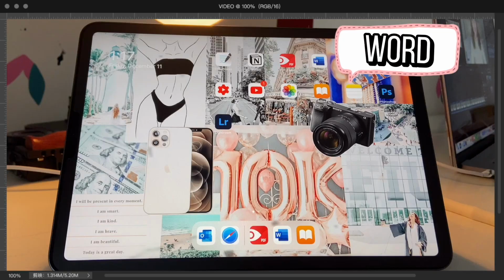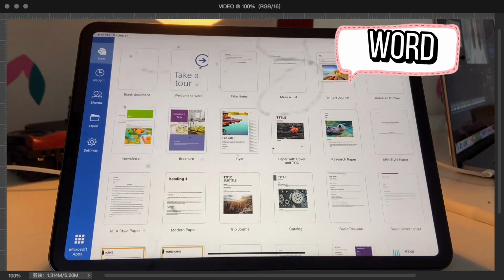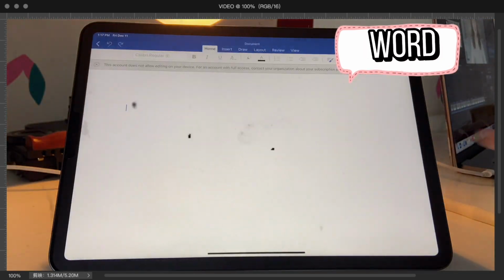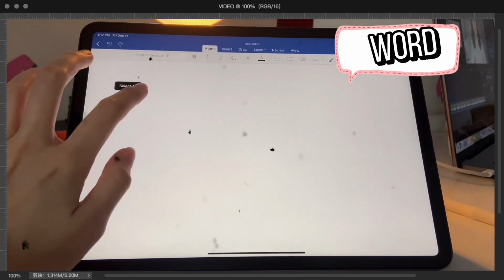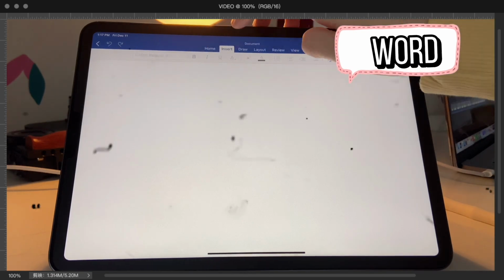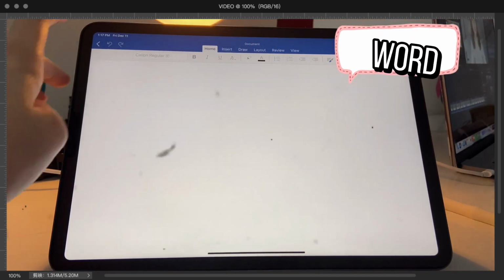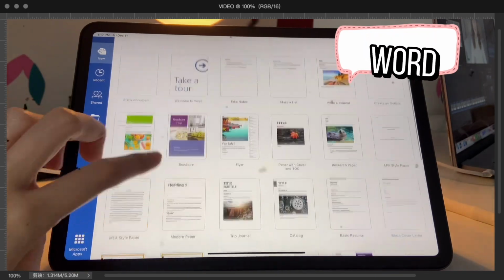Okay, so there are 2 more apps to go. The next app is Word. If you're a student, if you work, I do think that this is a must-have app for the iPad because, as I said before, the iPad is a smaller device than your computer. So if you want another option for you to write your documents, you can use Word.